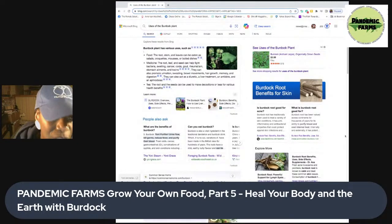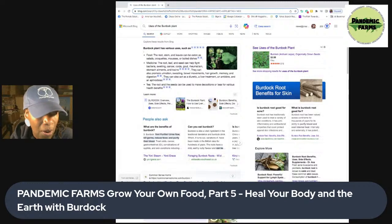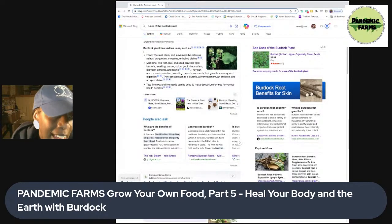So first and foremost, look at all its uses. The burdock plant has various uses, such as food. The root, the stem, and the leaves can be eaten as salads, croquettes, mousses, or boiled dishes. You can go on thefemalesolution.com or plentifully.com and go to our Pandemic Farms page and see a wonderful recipe we've shared on how to prepare the leaves and make them into a delicious veggie burger. You can also eat them in salads, eat them raw, which has a very distinct taste, or use them in boiled dishes. Now, what many people have discovered is that they are medicinal.